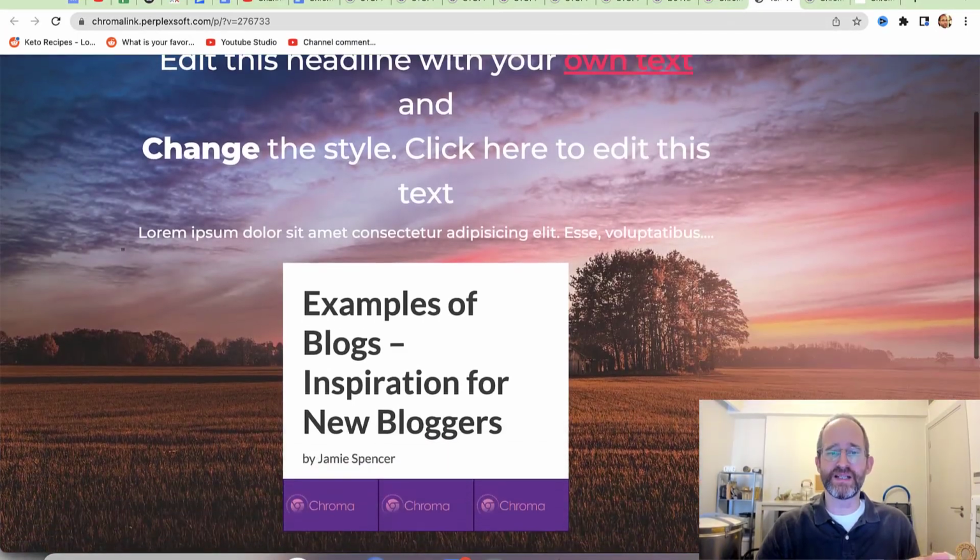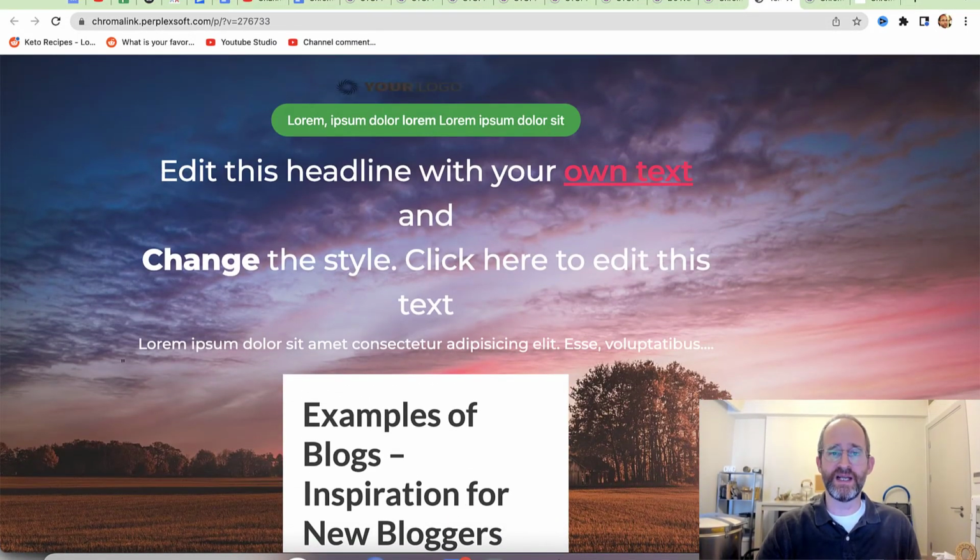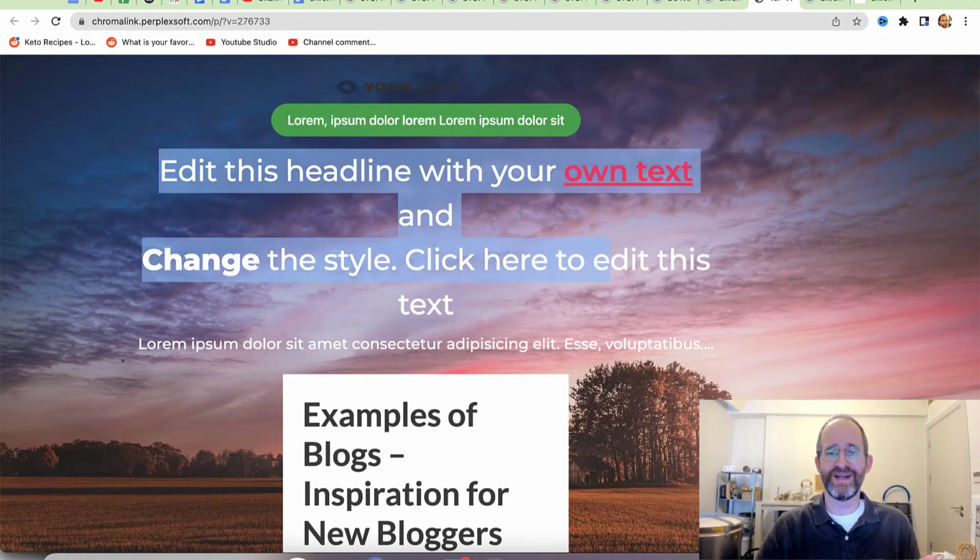Okay, so this is a page that's created with this. Now this is just a demo page. They have a thing up here like your logo, so obviously you can replace that with your logo. They've got little dummy text here. You can edit all of this.